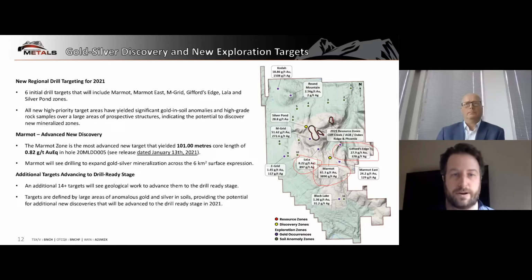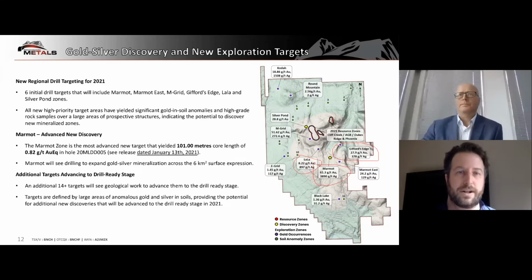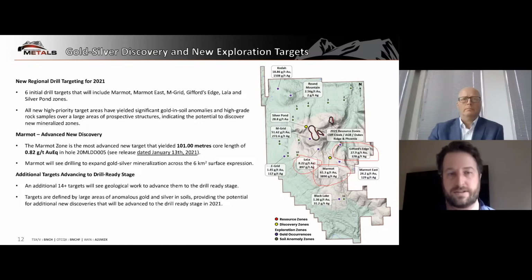So as a pure exploration hole, we intersected 101 meters of core length of 0.82 grams per ton gold equivalent. So very promising as a new zone for drill targeting in our 2021 season. As well, in this figure, you can see just the sheer number of different areas that we can go and explore. The ones that you see in purple are the known gold occurrences. These ones we will continue to expand on in our 2021 season.